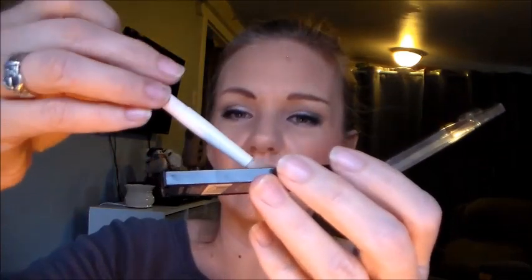But then I also take my crease brush and I put that in there, tap it off, and use that in my crease. And to be honest, I didn't even need to use this e.l.f. eyeshadow. I could have just used this as a lid color or a crease color, and it would have looked like I had spent a long time doing my eyeshadow.